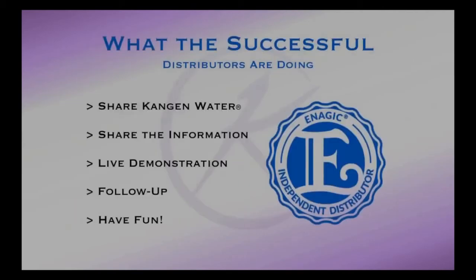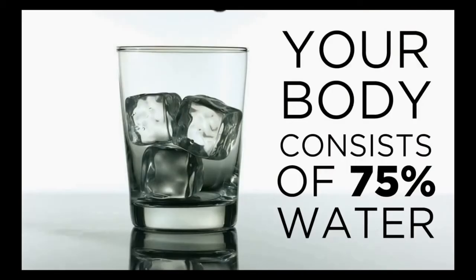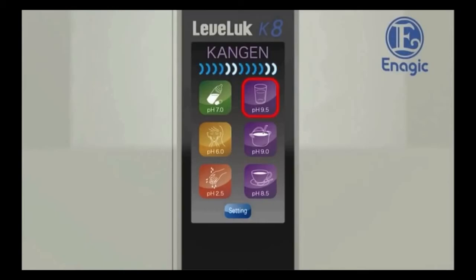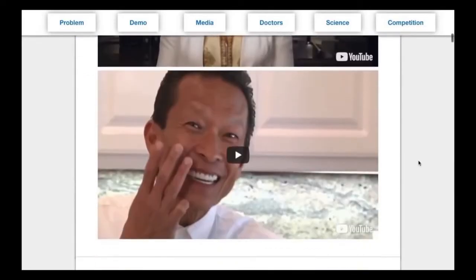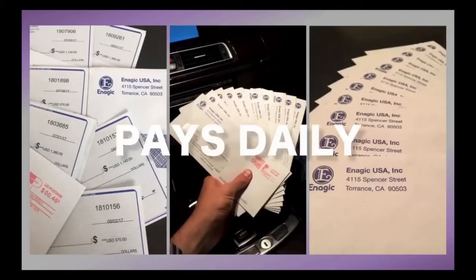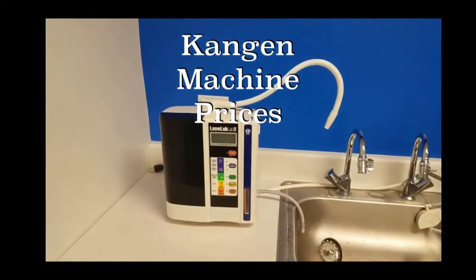All you need to do is share the Kangen water. Give it to your loved ones and see what it does for them. You know, people are already buying water anyway. This is just a better water to invest in rather than an expense that they'll have to pay forever. And then share some information, whether it's a video or a website or maybe a brochure or maybe even sharing your story of what it did for you or one of your family members. And then follow up with them and of course have fun. And remember, this business pays daily, so you never know when you're gonna get a nice surprise in the mailbox.